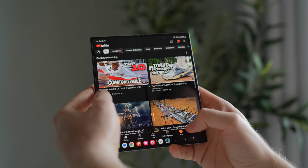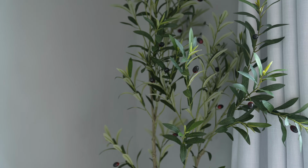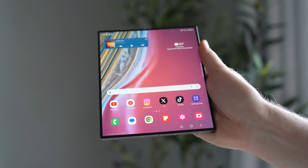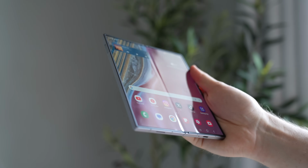Samsung did increase the brightness on the new Z Fold 6 compared to the Z Fold 5. It's now 2600 nits, which is solid. It does a decent job of being visible outside. However, the screen is very, very glossy, so you do get a lot of reflections on both the inner screen and the outer screen. They don't have that sort of non-reflective coating that you have on the S24 Ultra, which, come to think of it, is kind of a glaring omission. Like, that would have really been nice on this outer screen.